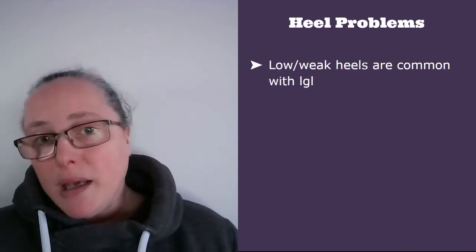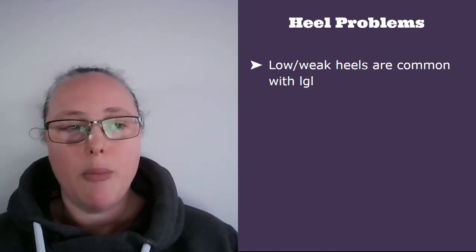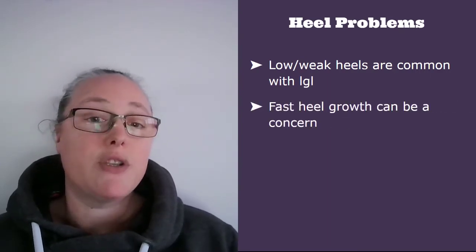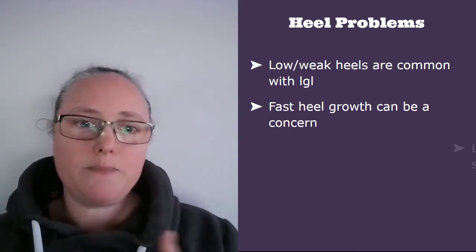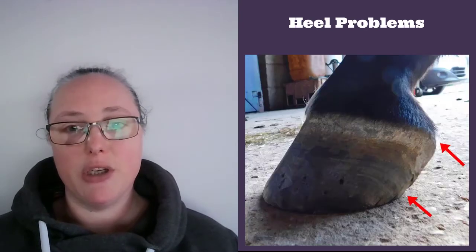So low, weak heels are quite common with low-grade laminitis. We think of those very tall heels that you get with acute laminitis, but with low-grade laminitis, you tend to get low, weak heels, underrun heels, all kinds of problems like that. So as inflammation is more acute, you will get faster growth at the heels. And you can get long toes and stretched toes, which are another sign of inflammation.